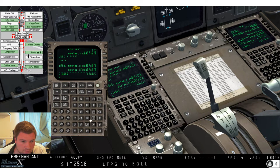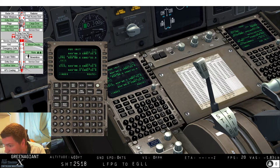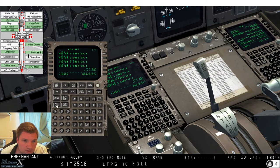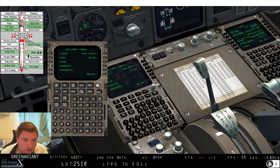LF, where are we? EG. No matter how many times I use a sequential keyboard like this, I'm still looking for QWERTY and it just throws me off. Gate is a good question. We are currently sat at D16. What's the betting that doesn't work? Oh, it did! Well, there you go. That was stupid. Page, next page, next page. Okay, cool. So that did some things.